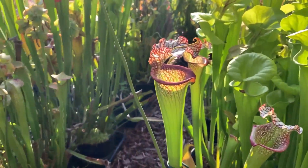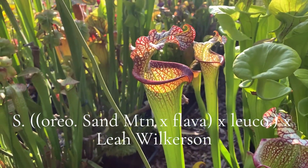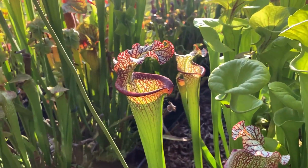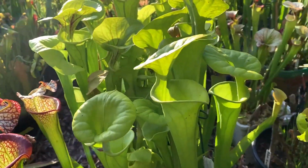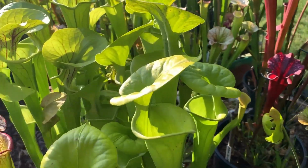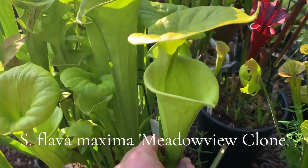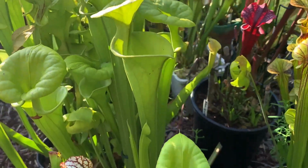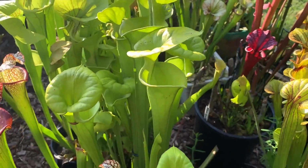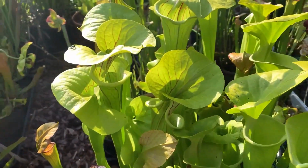Here's a nice complex hybrid from Jeremiah Harris. I could not recall the name of that off the top of my head to save my life, so I won't even try, but it's a gorgeous plant. And then here is a Flava Maxima from Meadowview Research Station in Virginia. Really, really cool pictures on that. Tall, stout, one of the first to come up in the spring. Just a very, very nice plant for us.